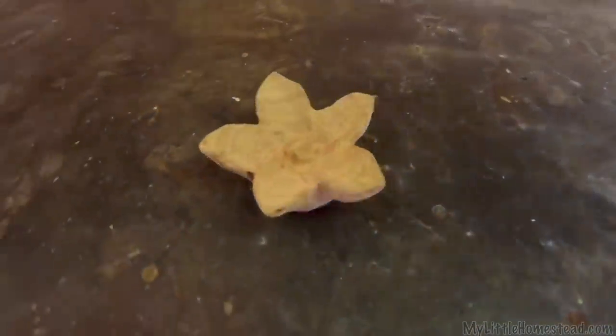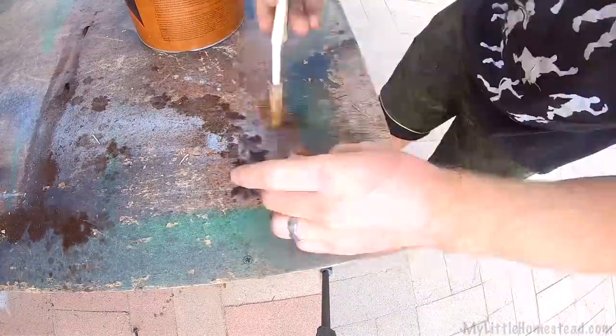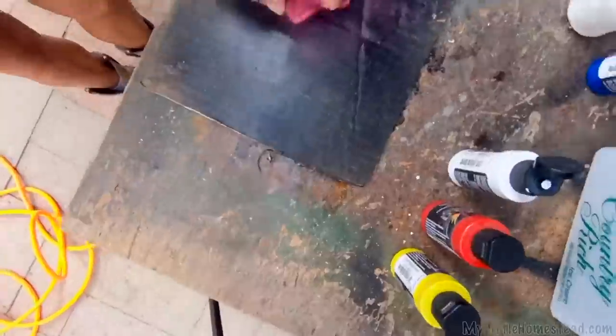Alrighty, this guy right here is looking good. I'm going to seal it, and then from there, let it dry and on to paint.